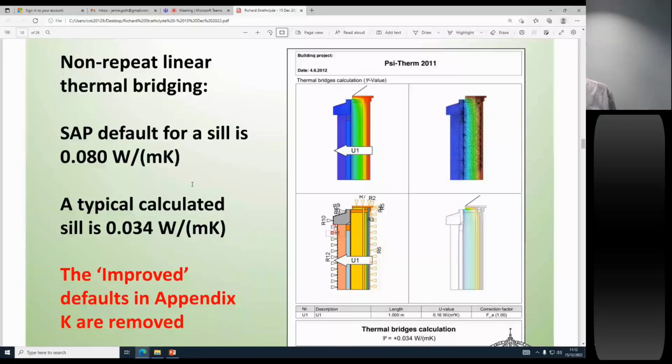And that sort of order of improvement in performance you can see pretty readily on most details, and those details will be improving again, partly because we'll be increasing U values within existing construction, and that will also pull through some advantages on thermal bridging.